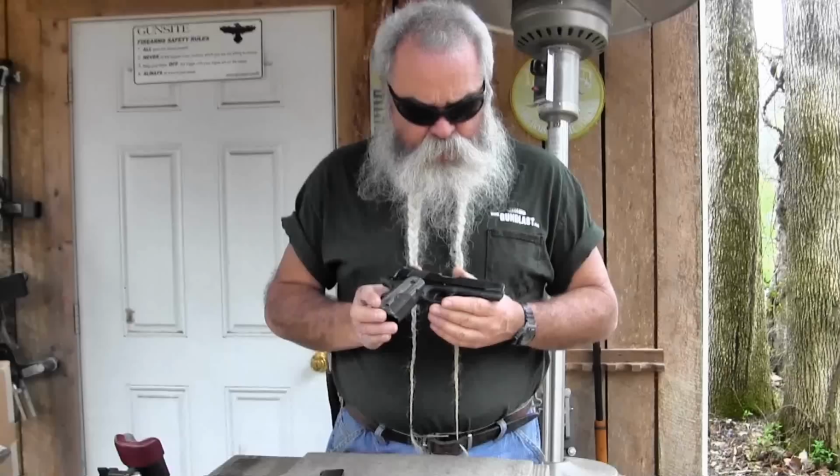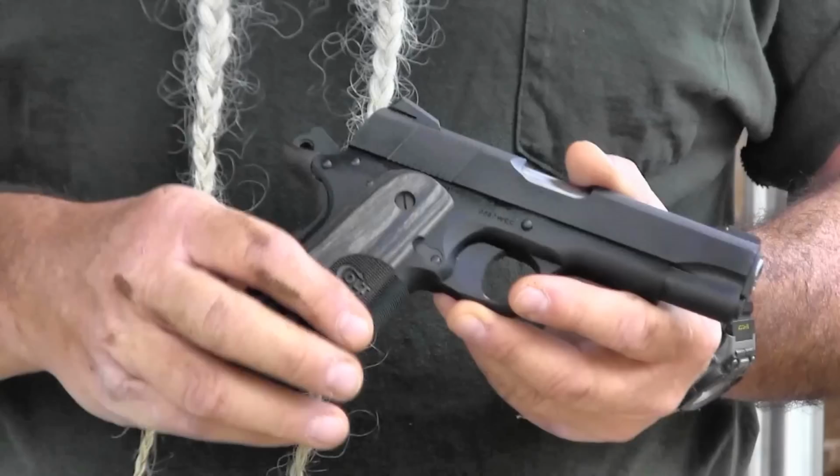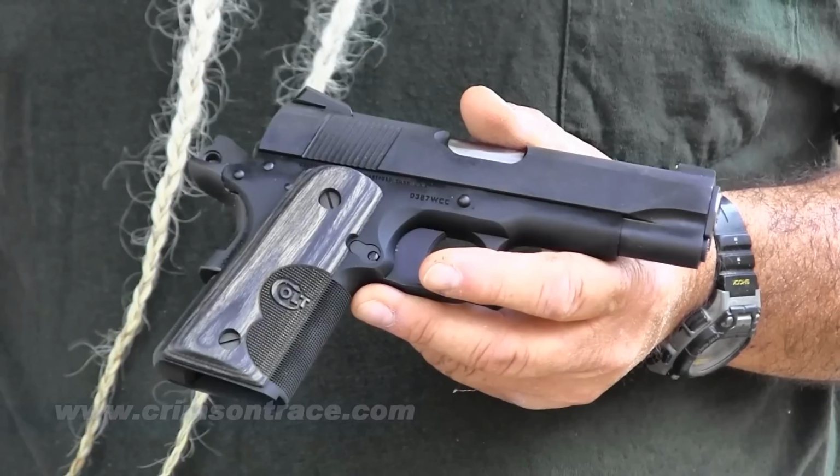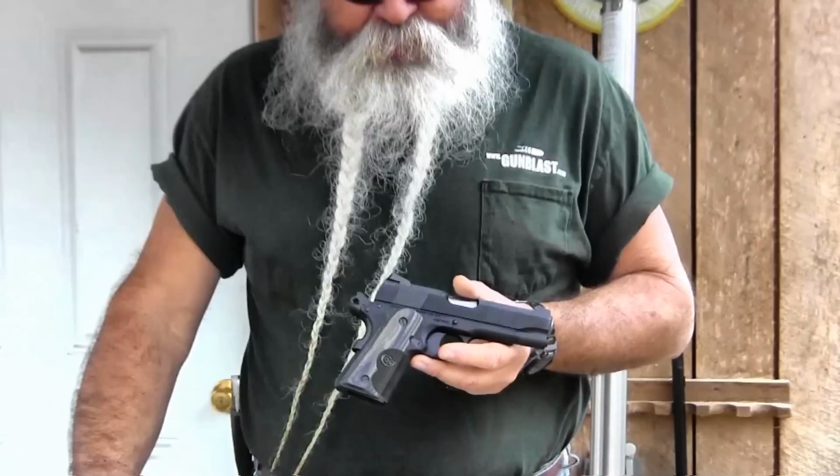Now, for my use, I'm left-handed. I would need to put my ambidextrous safety on it. I'd also like a set of Crimson Trace grips on it. They make a set of grips that'll fit this frame. So if you want a good laser on it, you can put on a set of Crimson Trace grips. If you need them, but extra safety, pop that on. Other than that, it's got everything you need. It's an excellent, accurate weapon, 100% reliable, works great, carries great. It's just the right size for a carry 1911, without being too bulky. It's about 28.6 ounces, I think.